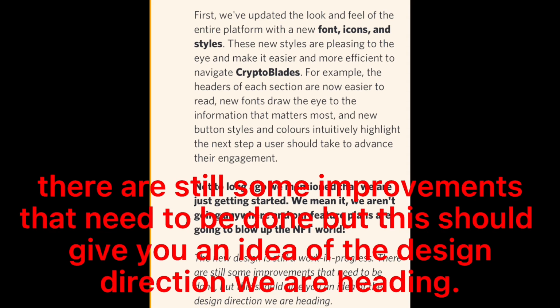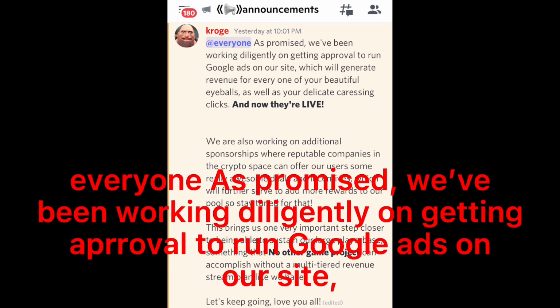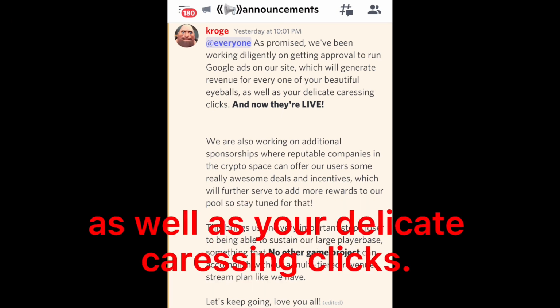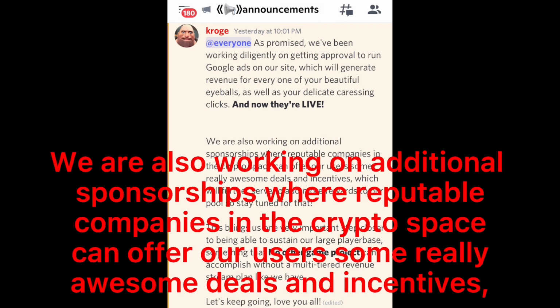Everyone, as promised, we've been working diligently on getting approval to run Google Ads on the site, which will generate revenue for every one of your beautiful eyeballs, as well as your delicate caressing clicks. And now they're live.